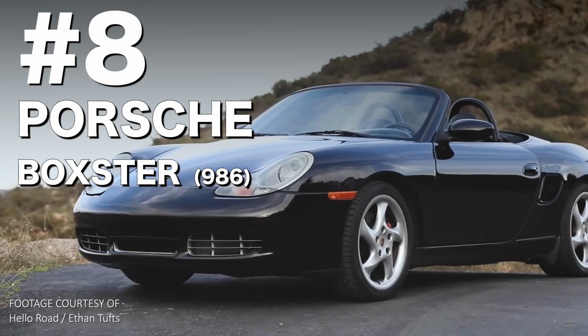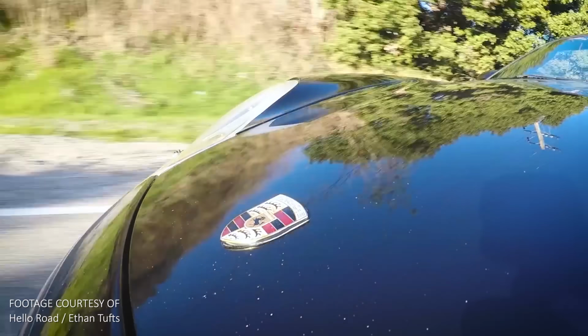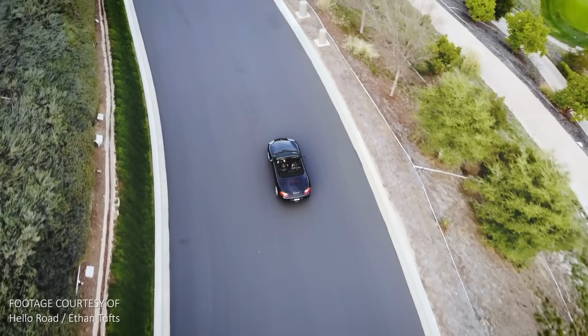Number 8, the 986 Porsche Boxster. It's not just limos that make you look cool, is it? How about a naturally aspirated, convertible Porsche? For less than 15 grand US, you can have your very own.